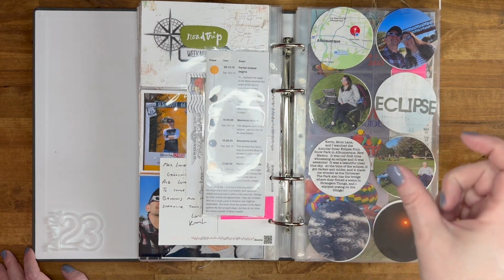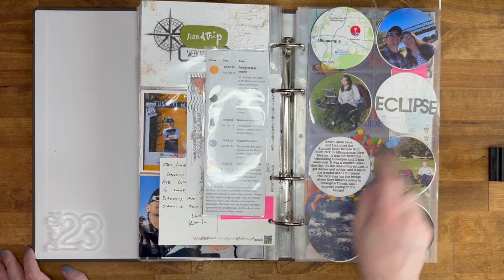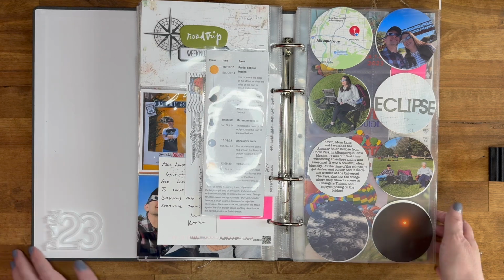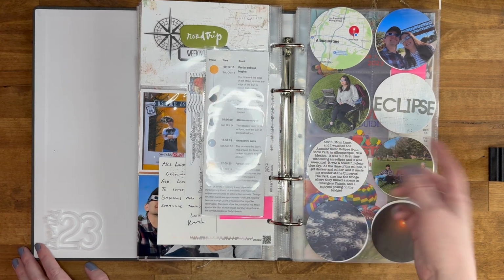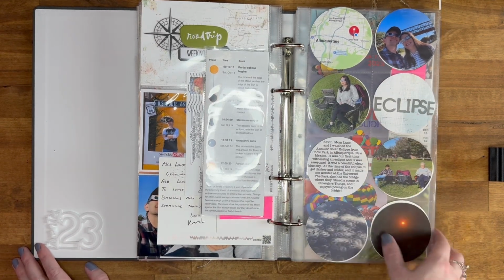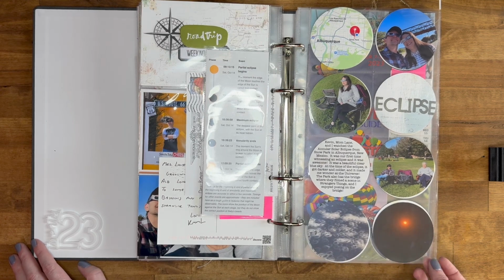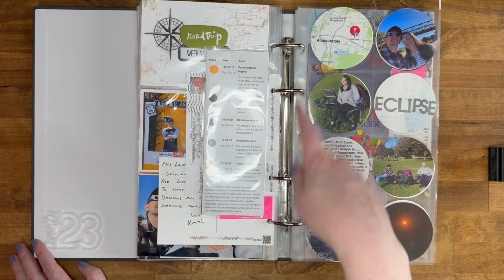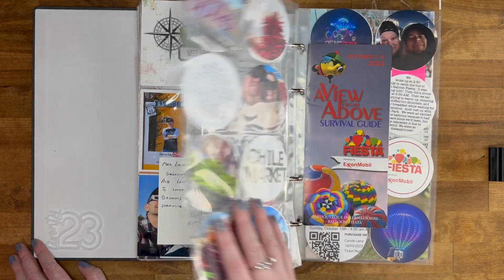And one of them was like circles inside of square pockets. And so I decided to do that as a design element here. So I just picked out some pictures and then I did like a title and some journaling for each one. So this first one is all about the eclipse. So I was able to add in some more photos here.